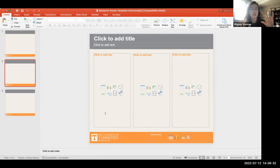And so I know some of you are here this summer from other universities. So UT is not unique in having its own poster template. All of your universities likely have them as well. If you do a little bit of Googling or visit your Office of Undergraduate Research, or sometimes it might not be through your Office of Undergraduate Research. We have ours through our Office of Undergraduate Research, but we also have them on our university's brand website. So the website that tells us what colors we can use and what fonts we can use also has templates for things like PowerPoint presentations and poster presentations and those kinds of things.